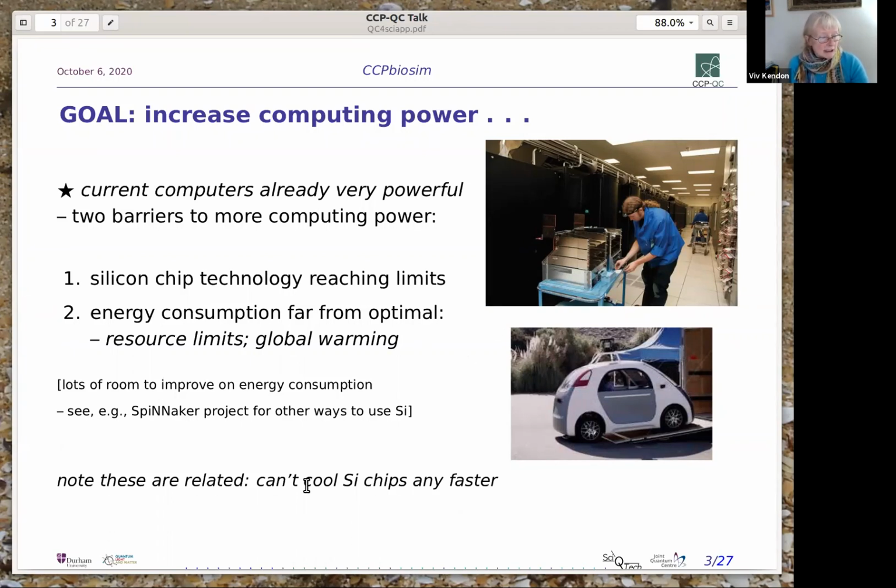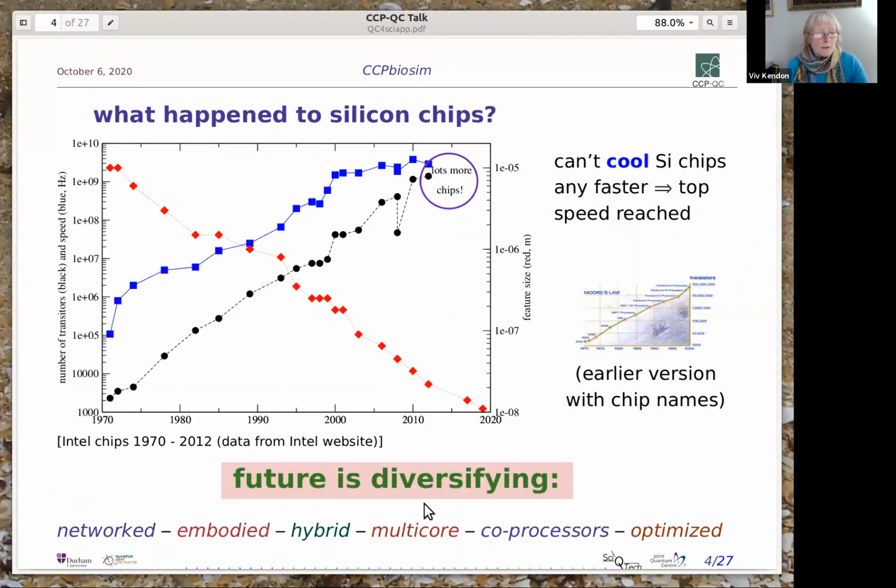And there is a relationship between these limits, and that's the physics of silicon chips. So silicon as a material has a heat conductivity, and you can't cool them any faster. You just can't conduct the heat out any faster, the heat that's produced when they're used to compute. So there's the graph that shows you this happening by proxy.